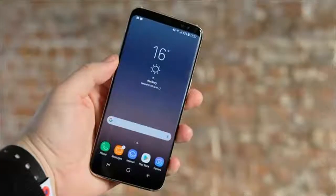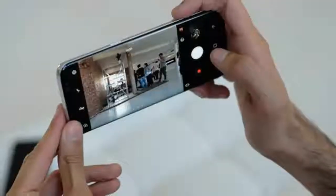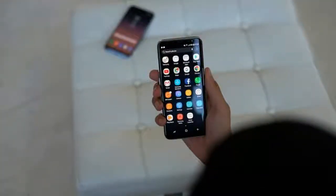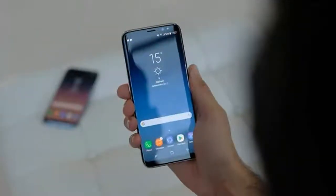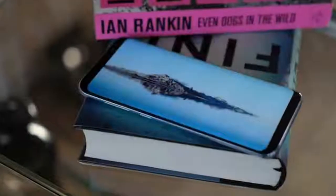Accidental touches were common on older Edge phones, with your hand hitting the screen when you were just holding the device, but I haven't experienced this with the S8. There's still a bit of extra reflection on this portion of the screen, but it's a small trade-off for such an eye-catching look. As with any phone, though, not everything is perfect.